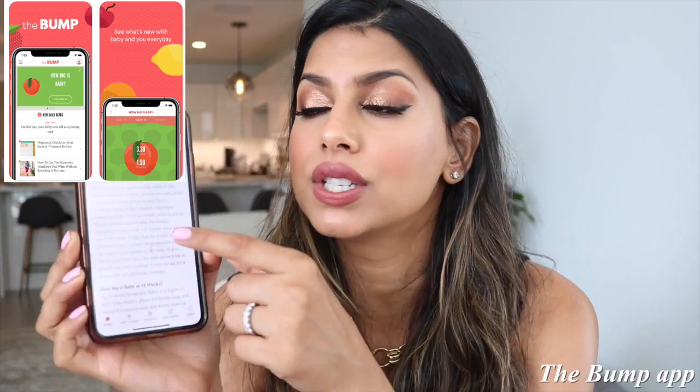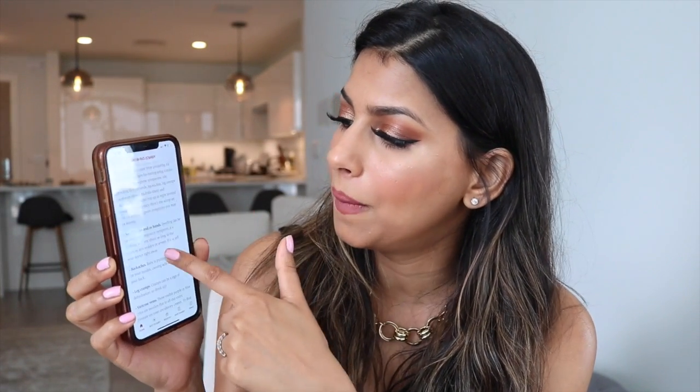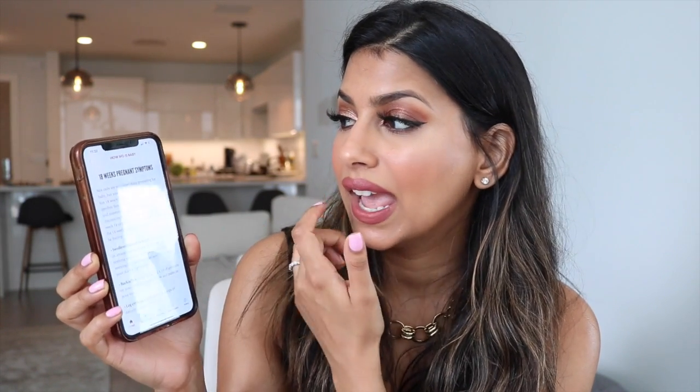It really goes into detail week by week and tells you what to expect that week, what is really happening in that week, and then tells you how big the baby is. And this is probably one of my favorite parts of this app, the symptom section, because it is so accurate. Almost every single week I've had some of the symptoms that they mention here, and it just makes me feel like, oh yeah, okay, that's normal, that's fine.